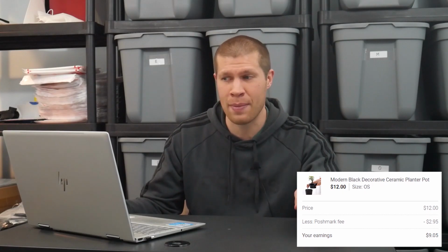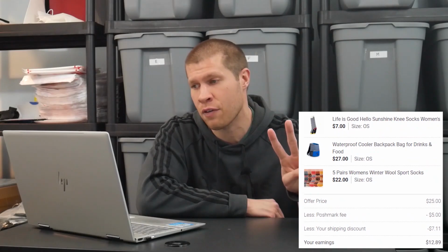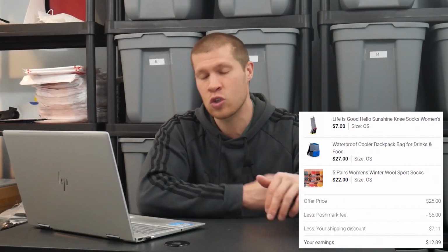Next thing I sold on Poshmark was a modern decorative ceramic pot planter, sold it for $12, ended up netting $9.05. The next sale on Poshmark is a bundle actually, so it's a bundle of 3 different things. I ended up making a free shipping offer and lowered the price a little bit to drive a sale.